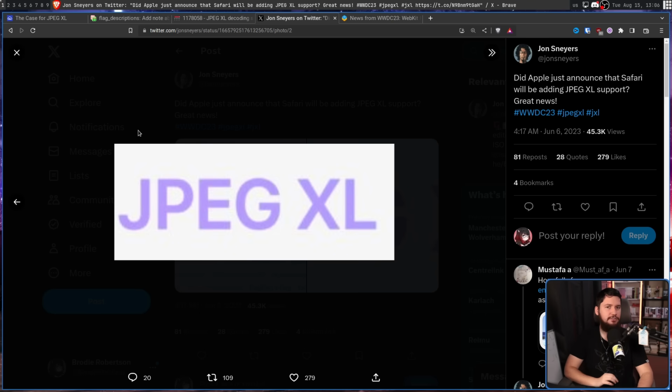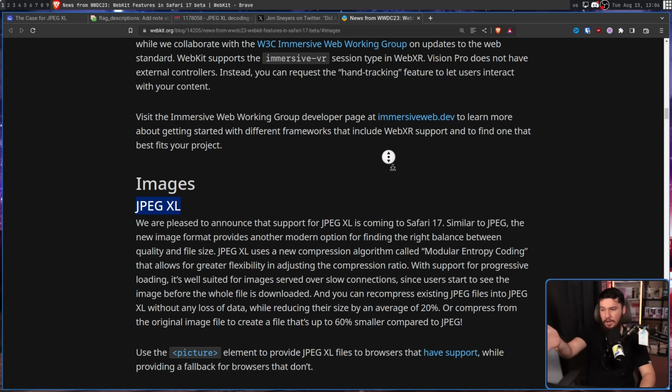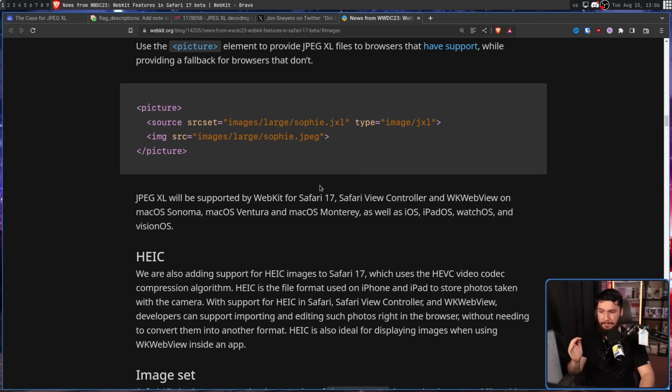But it wasn't just Safari it was being added to. Over here we have news from WWDC, WebKit features in Safari 17 beta, and if we go all the way down to the section on JPEG XL, it is definitely happening. JPEG XL will be supported by WebKit for Safari 17, Safari View Controller, and WKWebView on macOS Sonoma, macOS Ventura, and macOS Monterey, as well as on iOS, iPadOS, watchOS, and visionOS. So basically, after this update shipped, JPEG XL is supported on the entire Apple platform, and not just with first-party applications. Third-party developers can also make use of JPEG XL.